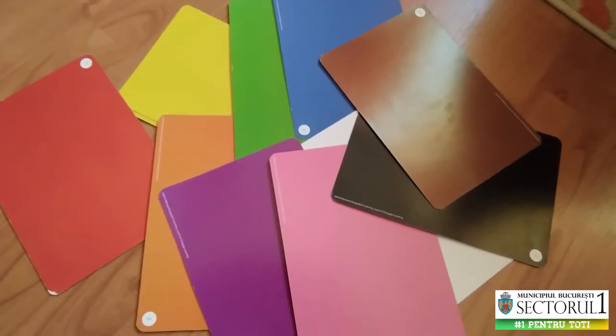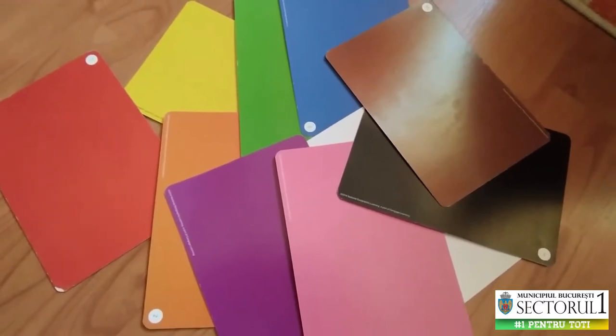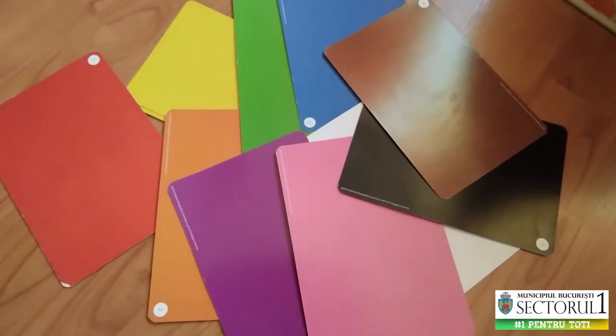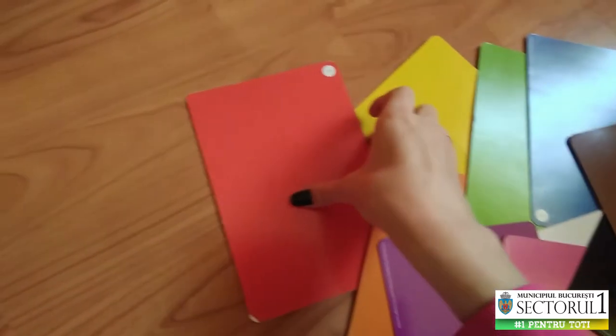Ok, acum vom repeta colors and body parts. Colors, culorile, and body parts, părțile corpului, ok? Să vedem.